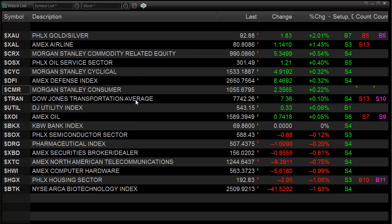Then we had a fairly decent performance relative to the broad market by the OSX, which is definitely a pretty good positive. Transports really just performed with the market, didn't do too much today, so I want to see the transports hopefully build on that tomorrow and pivot to the upside. Maybe especially if the oil services or the OSX takes a break. Utilities were middling. The XOI would have been nice to see a little bit higher on the list, but we didn't get that today. The semiconductors were fairly weak today, underperforming the broad market, but actually outperforming the NASDAQ.